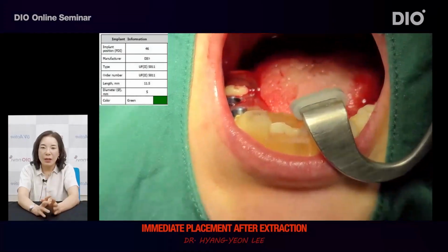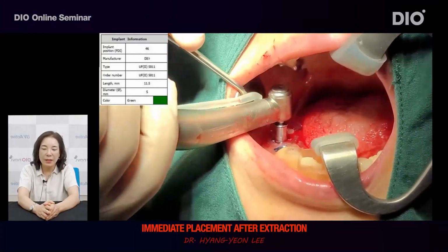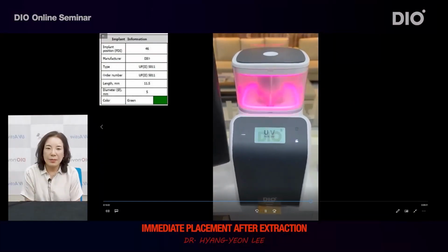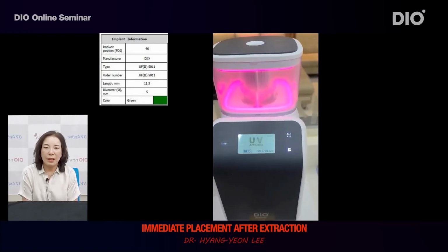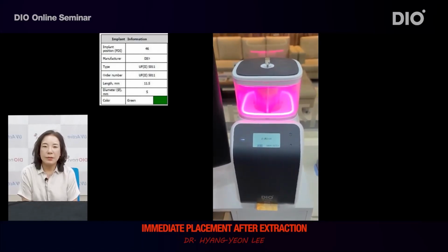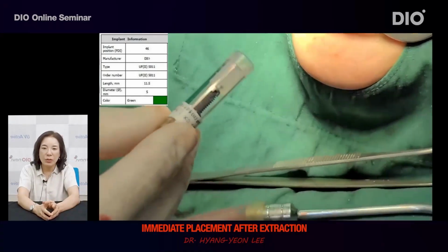and perform final drilling again to make the hole for the insertion of the implant. Perform drilling with the 4.3 by 11.5 final drill to ensure easy insertion by drilling the previously drilled location accurately. Irradiate UV onto the implant again. UV irradiation is completed. Make a hole for the insertion of the implant.